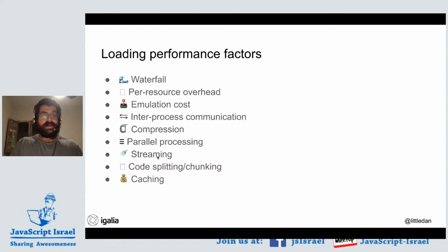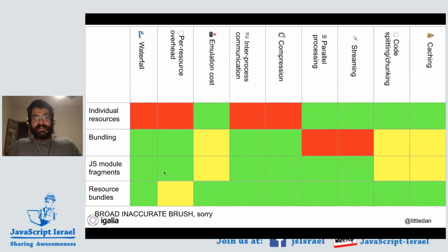So streaming, when browsers download a page, if they're able to understand what's going on, then they can start interpreting it even before the whole thing comes in. And I talked about code splitting and chunking.